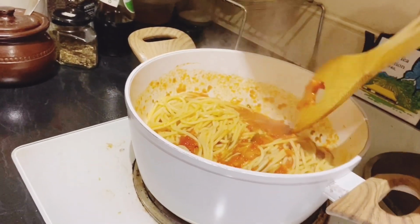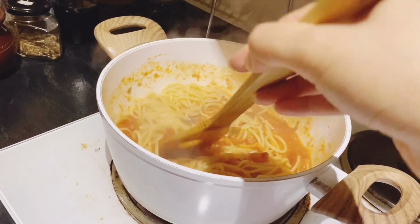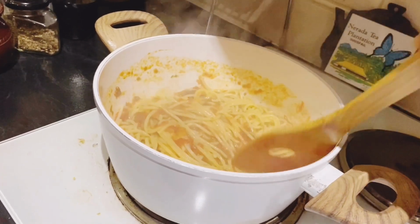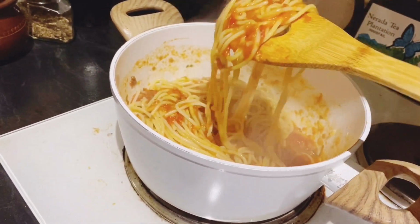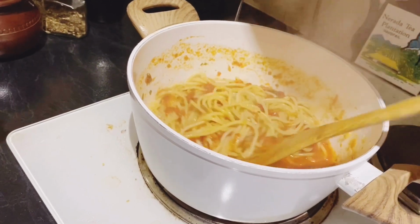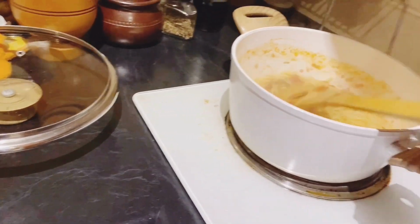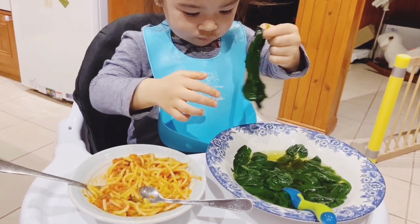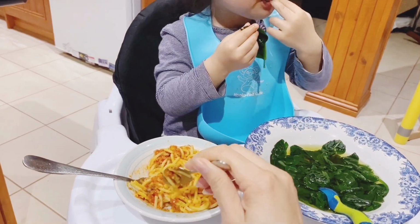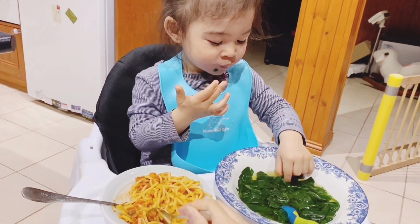Cooking dinner, guys. Cooking dinner. Yeah, spaghetti. Oh, with homemade tomato sauce. Yes, homemade. Chunky tomato sauce. Ooh, delicious. Look. Wow. Let's check it out. Ooh, nice and steamy, hot. Dinner time, Andrea? Dinner time, Andrea. Spinach soup.